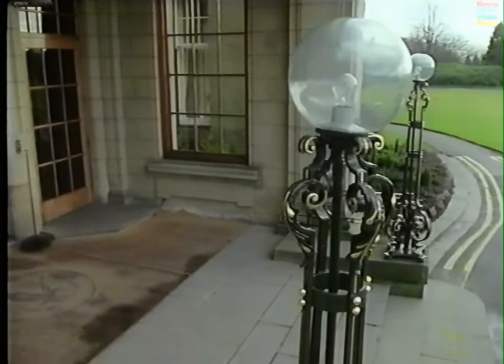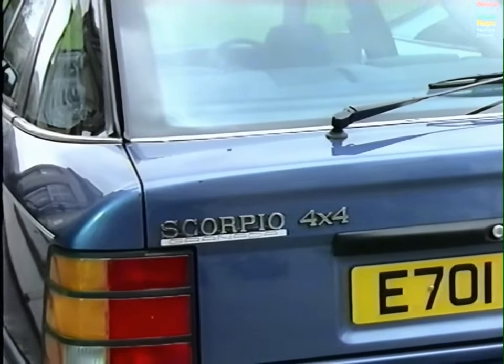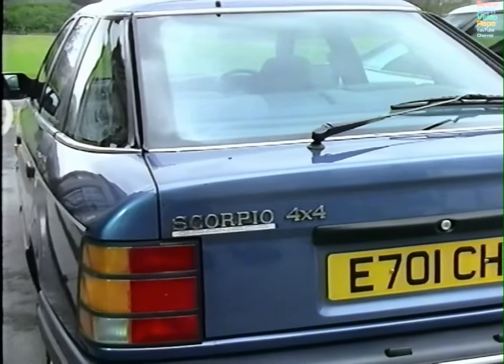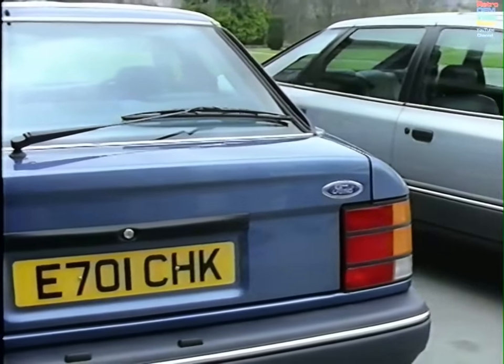The Scorpio for me is just ideal. Here I am at a five-star hotel, great luxury, but so is my car. It has great luxury and great style. It goes hand in hand. For me, this is simply the best car for Jackie Stewart to have.